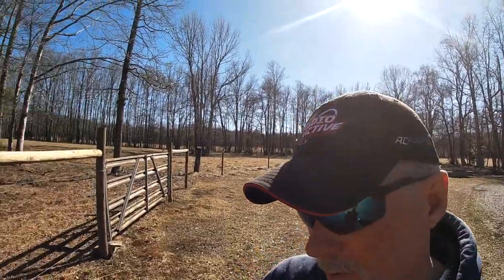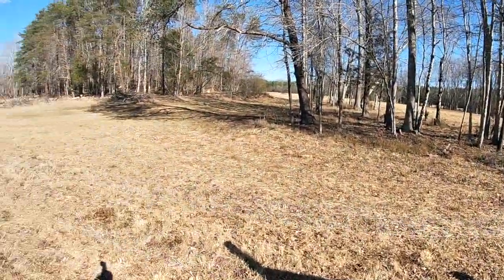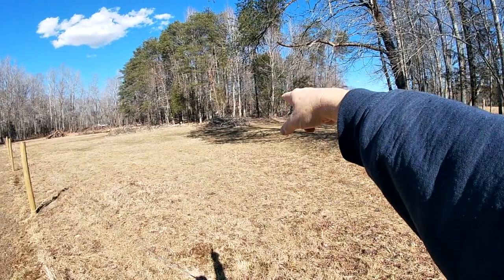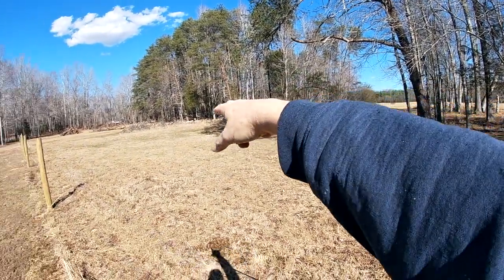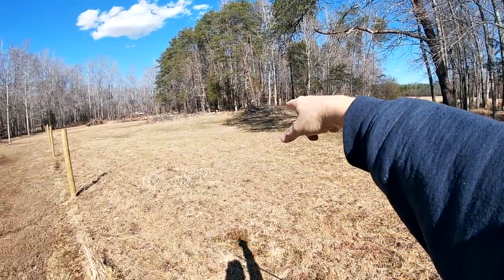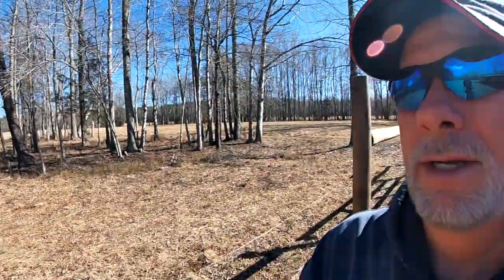I'm gonna swing the camera around and show you. You can see over on the back field all the trees that are down. A lot of these are in the tree line, but a bunch of them fell and they're out in the pasture area. So anyway, we've been working and cutting all this up, and today, while it's so pretty, I just want to get on the tractor and play a little while.